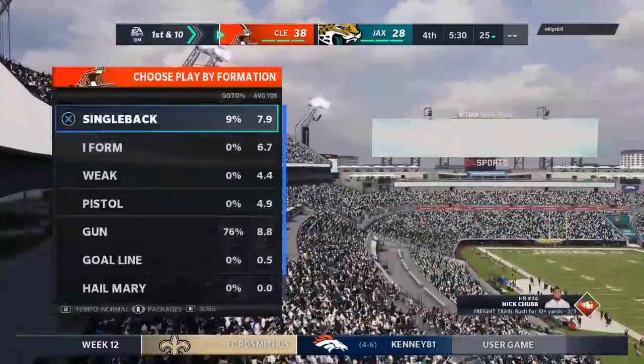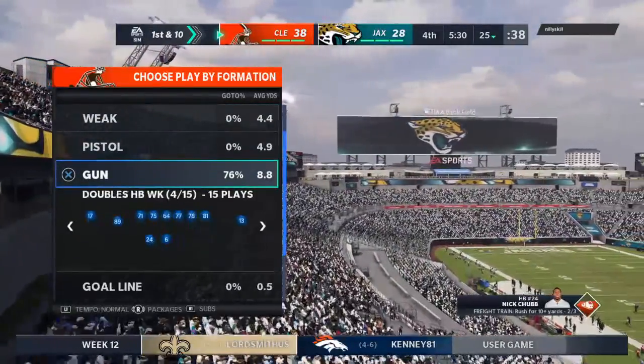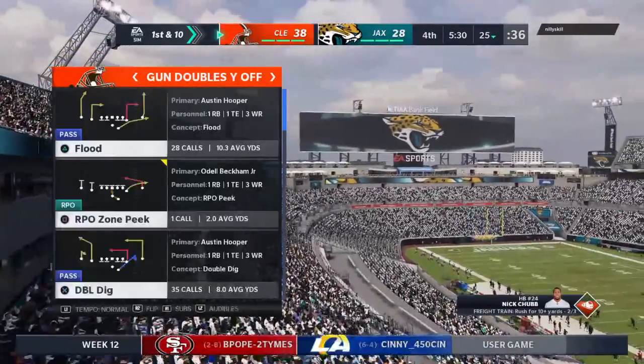And this will not be returnable. It's out of the back of the end zone for a touchback. 5-yard line.